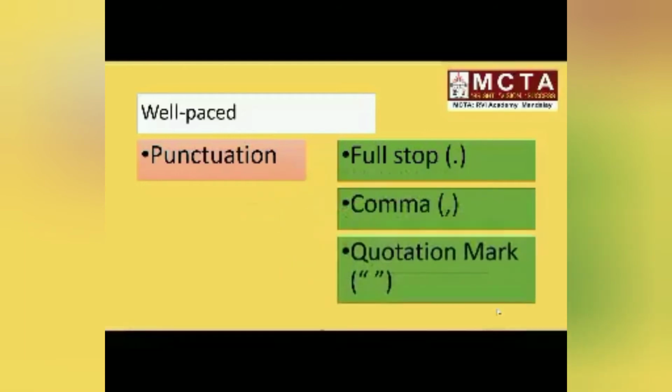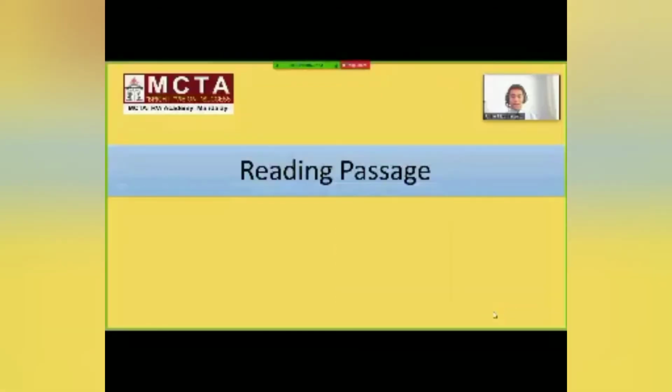Lastly is our quotation mark. For a quotation mark, we need to pause as well. For a quotation mark also, we are talking about dialogue. If the dialogue asks us to be happy, then we should be reading the sentence happily. If the dialogue asks us to be sad, then we should be reading the sentence sad as well. We should know what kind of emotion we are going to put in a particular dialogue. So now let's have the reading passage.